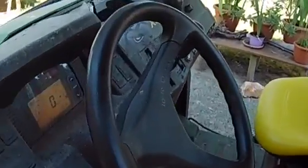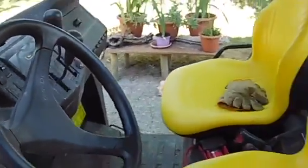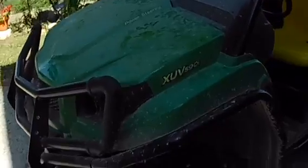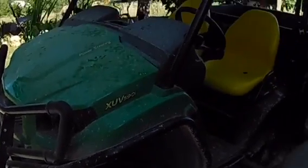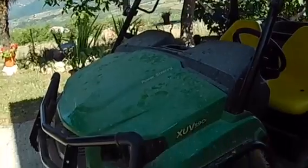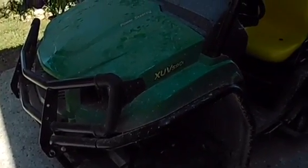So if you're thinking about investing in something, have a look at a John Deere Gator. And what we're going to do next time is to take it up in the mountains and show you what this thing can really do when it wants to.